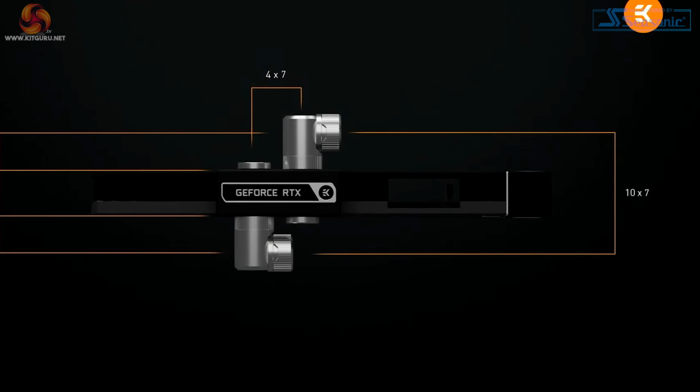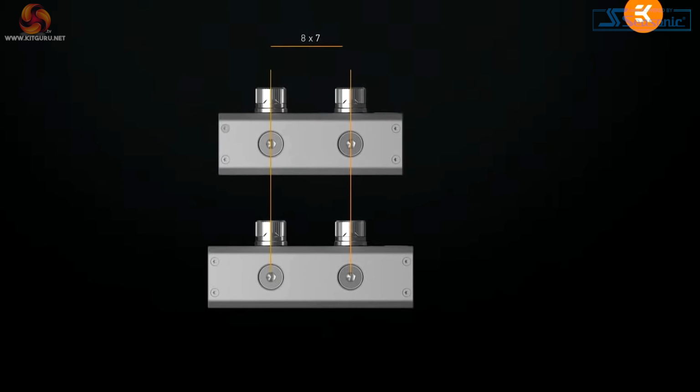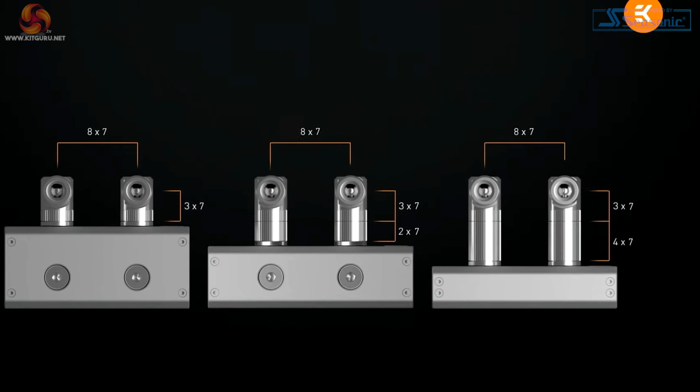Since PC liquid cooling became widely available, there was only one standard across the entire market, the G1/4 thread. Now, we are able to add a new dimension where the height of products and the distance between ports is managed by increments of 7 millimeters.